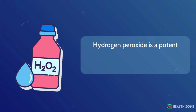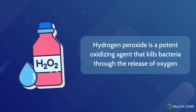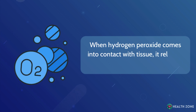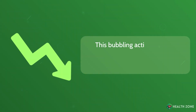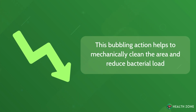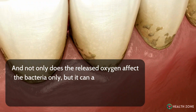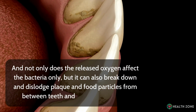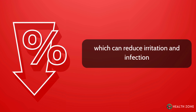Hydrogen peroxide is a potent oxidizing agent that kills bacteria through the release of oxygen. When hydrogen peroxide comes into contact with tissue, it releases oxygen in the form of bubbles. This bubbling action helps to mechanically clean the area and reduce bacterial load. And not only does the released oxygen affect the bacteria, but it can also break down and dislodge plaque and food particles from between teeth and along the gum line, which can reduce irritation and infection.